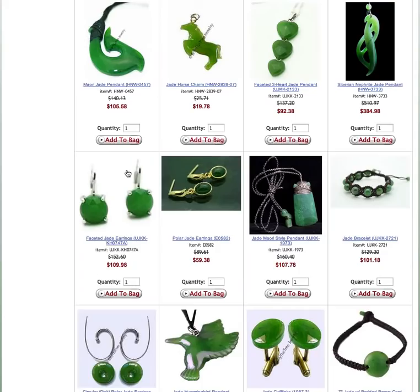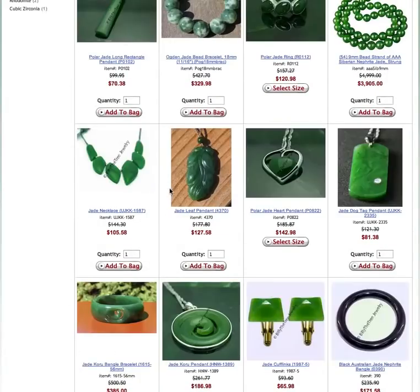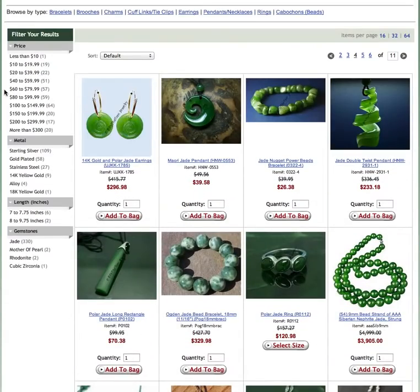So, as I said, we've got tons and tons of jade jewelry on the website. You can see by the filters on our website, there's all these different ways you can break it down and look for that piece that you really want for yourself or as a gift for someone else. I could talk about it all day, but I'm sure you have things to do.